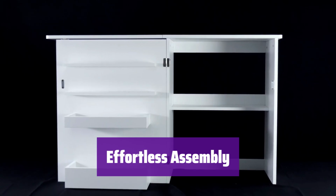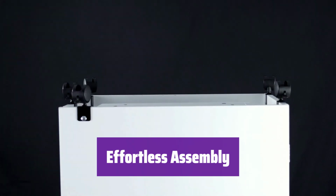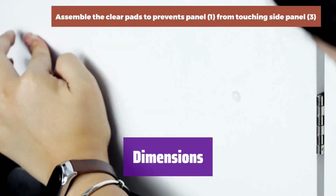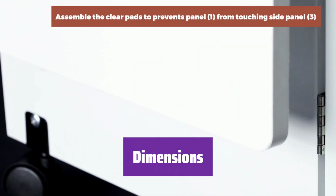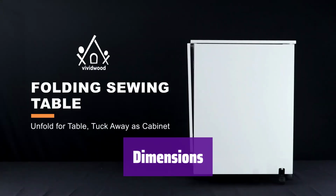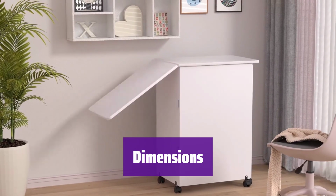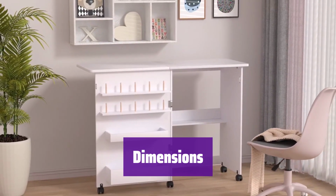Setting it up is a breeze. Clear instructions and all the tools you need are included. You'll be sewing in no time. When open, it's 46L x 15.8 W x 30.5 H inches. When closed, it's a compact 23L x 14.8 W x 30.5 H inches. It fits perfectly in any space.